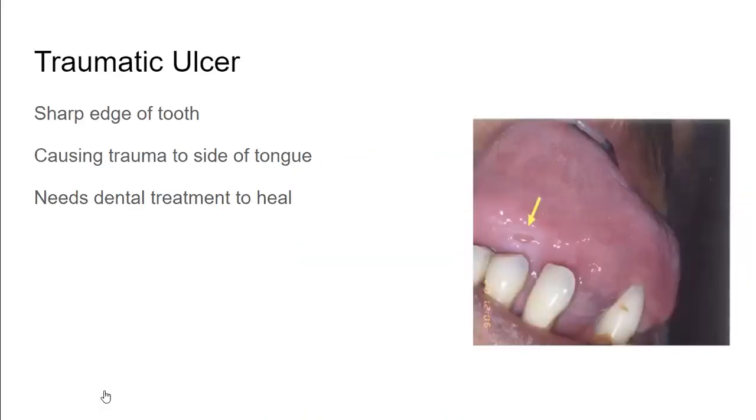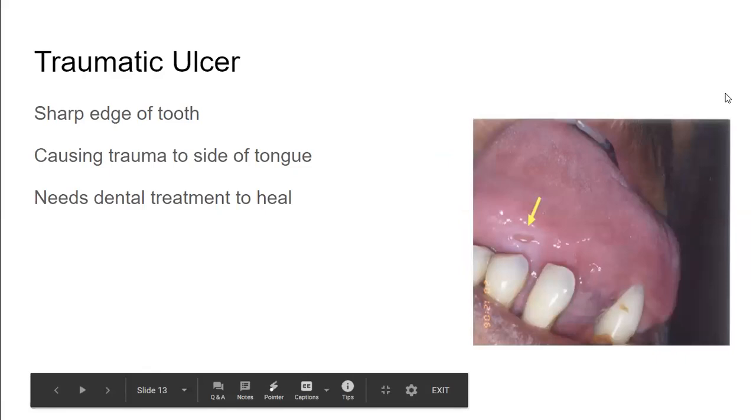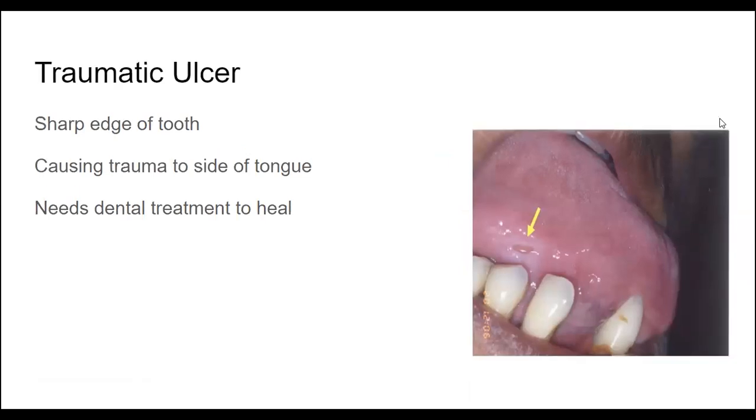Traumatic ulcer is another cause. Trauma could be just toothbrushing or the sharp end of a pencil or ballpoint in the mouth. Common traumas are the sharp edge of a tooth, which pierces all the time whenever the tongue moves during swallowing, talking, and eating. It always hurts the sides or undersurface of the tongue and causes a break in the mucosa. That prevents the healing of this wound in the tongue until the cause is dealt with. In this case, it's the sharp edge of the tooth.